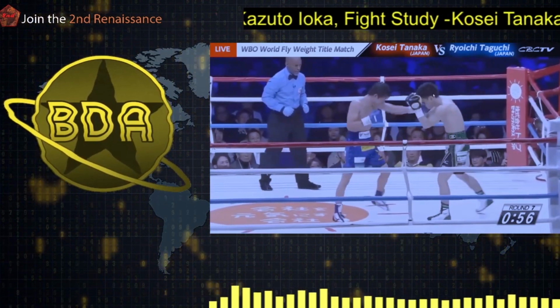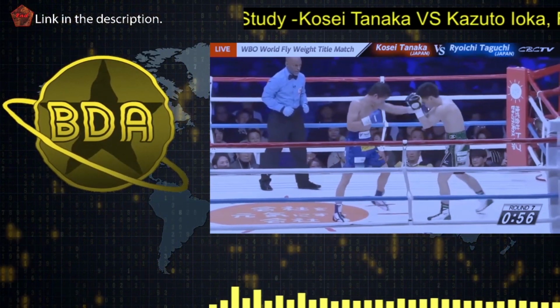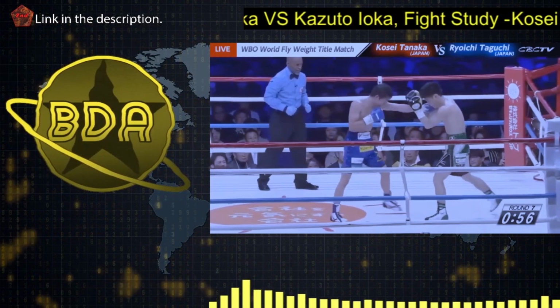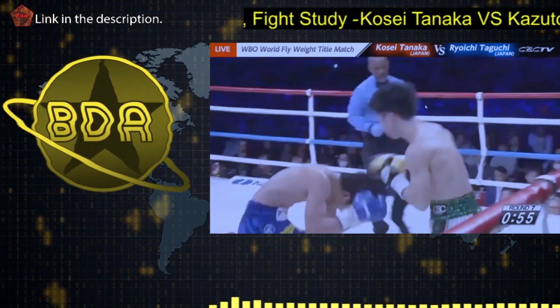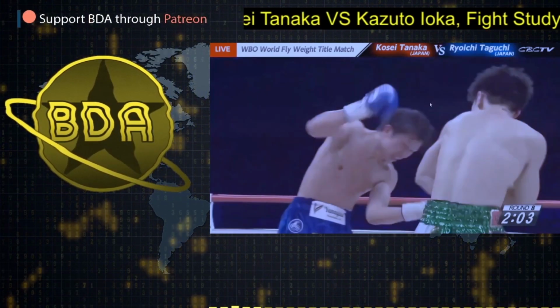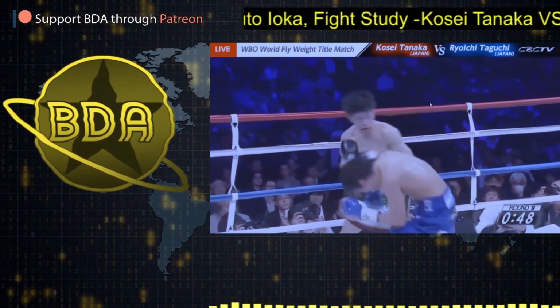Taguchi there. Because what Tanaka likes to do is he likes to stand in front of his opponent a lot with his hands up and just let them throw shots. So then when they least expect it and they think they're going to at least hit the gloves or something, he leans back as we saw earlier and boom, comes back with two shots. So good timing and good intelligence from him of setting up guys with the hooks, with the counters.